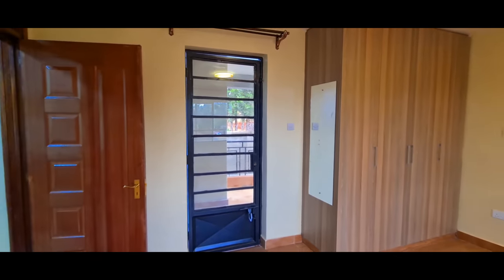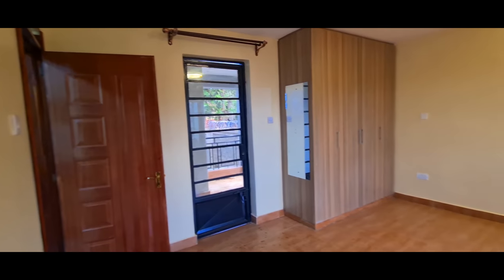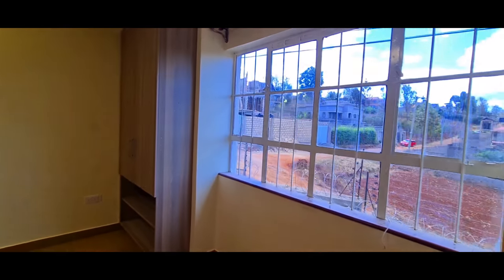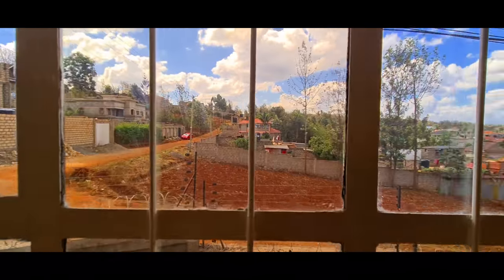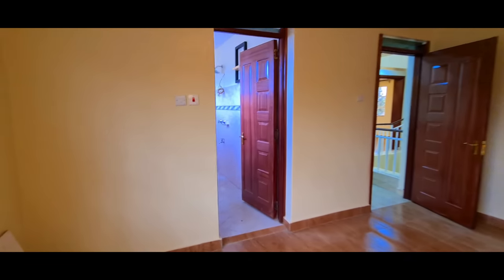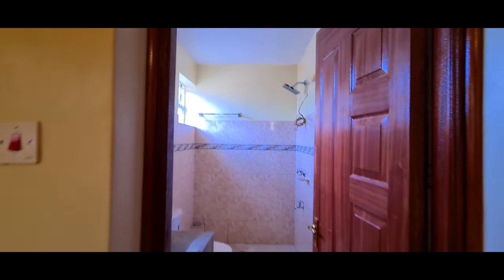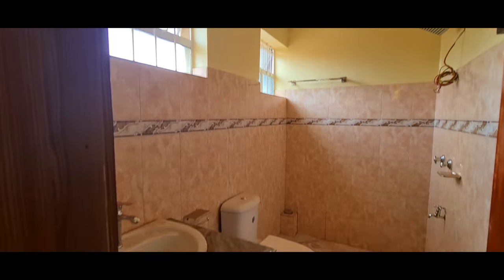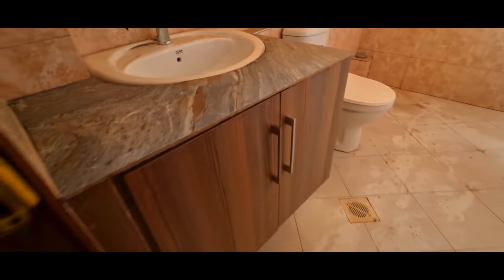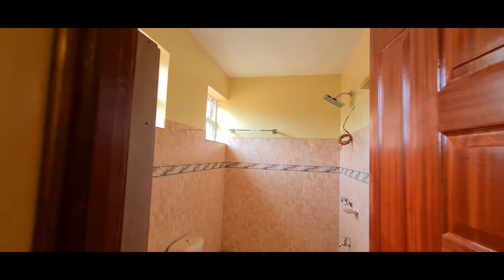You have two wardrobes. That wardrobe from there, and you have the second closet from there. And you have your view. The view is that. The sink is big. So this is the only house I have seen with a different sink than the others.